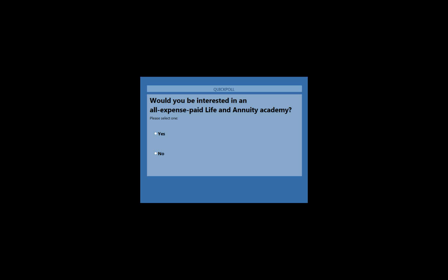I know we are quickly running out of time to get people signed up. It is an all-expense paid trip, so we take care of your lodging, we take care of your transportation. Everything is handled once you leave your general area. If you're going to drive into the meeting, we take care of your mileage. If you're going to fly in, we take care of your flights. Everything is taken care of. So if you would like to pursue that, definitely mark off yes, and we'd be glad to get you signed up for that meeting in March.